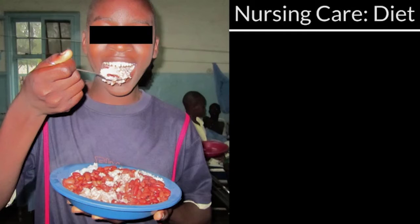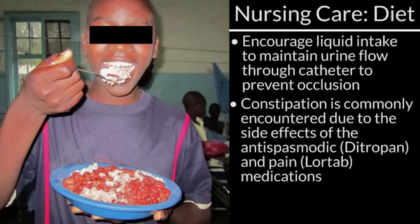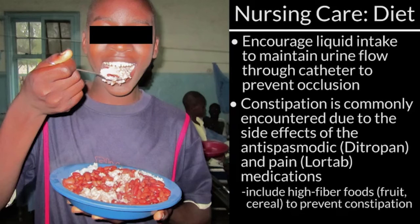One of the key functions of the nurse is to address the diet of the child post-operatively. It's very important for them to be well hydrated to keep urine flowing through the catheter to keep it from becoming occluded. Constipation is sometimes an issue in children following surgery because the medications that we use to treat bladder spasms, as well as those to alleviate pain, may cause constipation. Encouraging fiber in fruit and cereal in the diet will help to eliminate constipation.